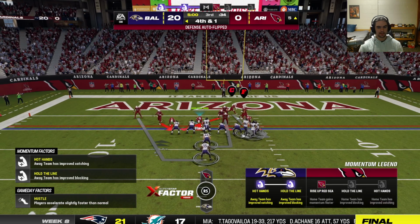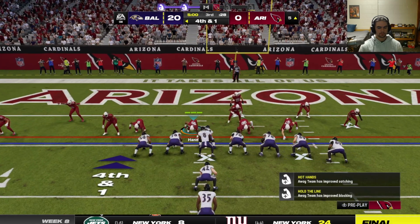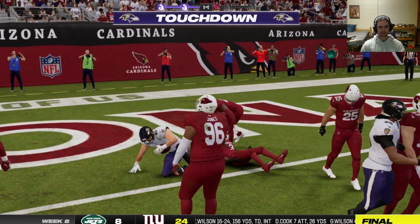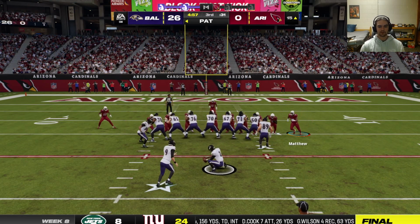Going to walk down a linebacker and run a 0 blitz here. I don't know why Barnes wants to be over there. Hits Mark Andrews, who takes it in for a touchdown. Yikes. Ravens will make it 27-0 after the extra point.